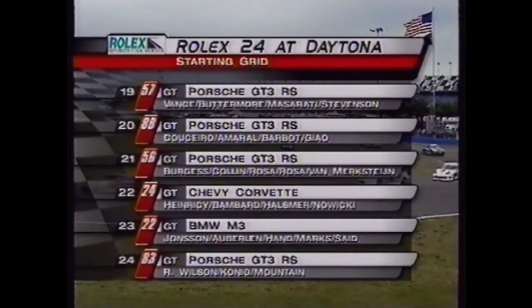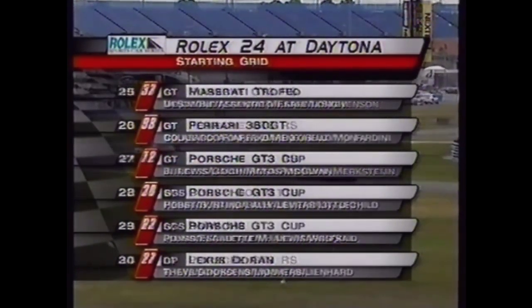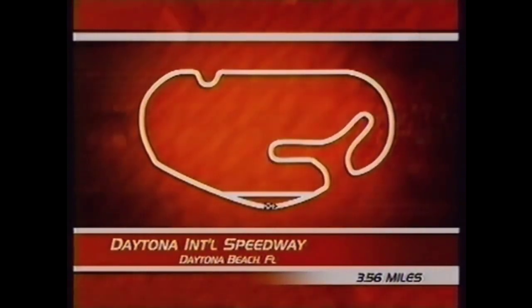Then we go back. You see the second of the PTG BMWs there, Nick Jönsson driving the 22 machine. This block could move through this track all the time.